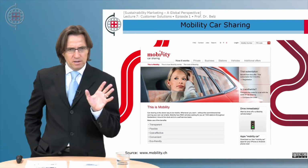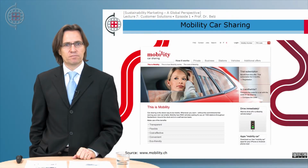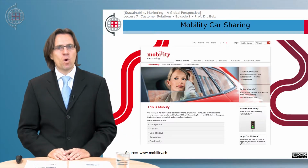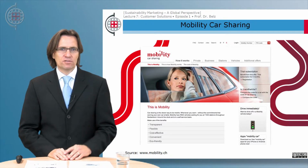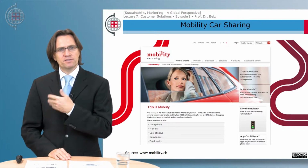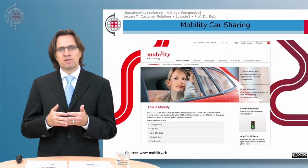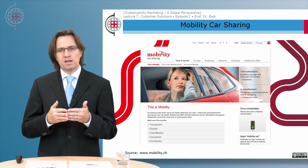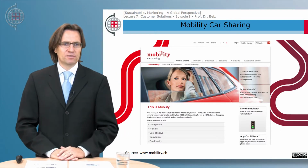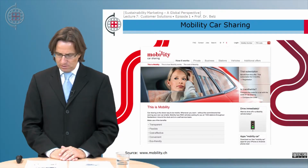Altogether, as I said, there are 2,600 cars in Switzerland. As of 2012, mobility car sharing has more than 100,000 customers. So on average, about 40 people share a car. That is a kind of sustainability mobility pattern which you can transfer to the rest of the world. So even in China or India or Brazil or other places of the world, you can use this kind of sustainability mobility pattern.